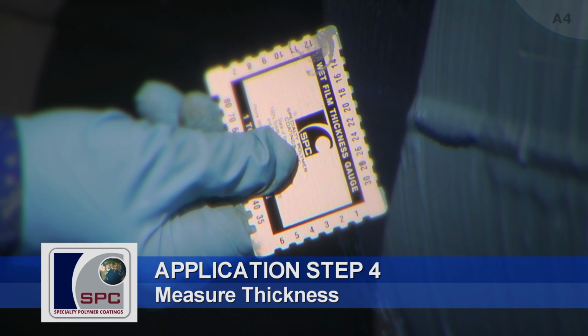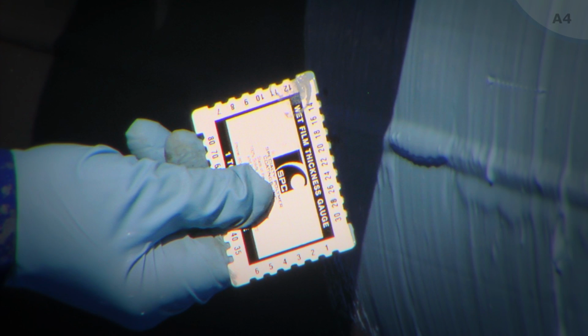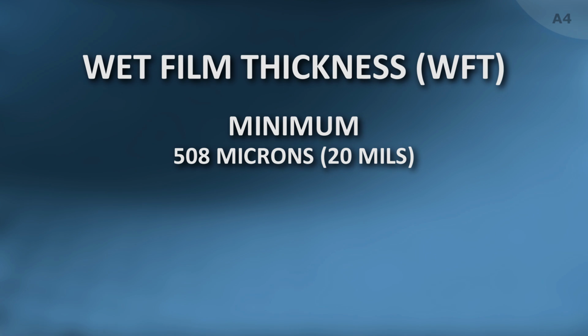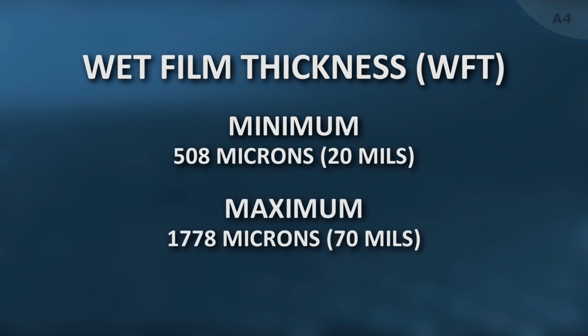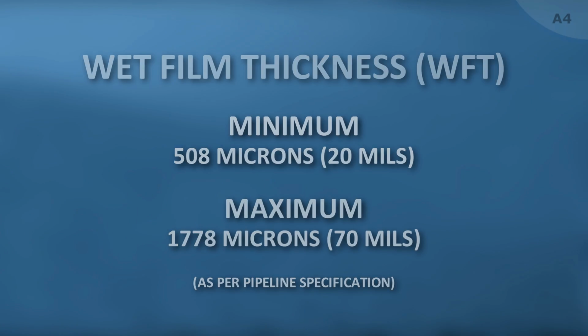Step 4. Measure wet film thickness. Wet film thickness, WFT, is measured using a wet film gauge. The minimum WFT must be 508 microns, or 20 mils. The maximum WFT is up to 1,778 microns, 70 mils, without sagging.